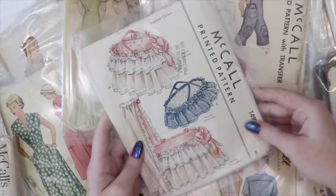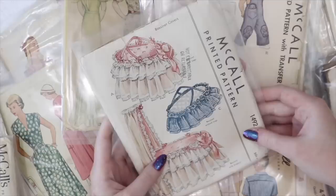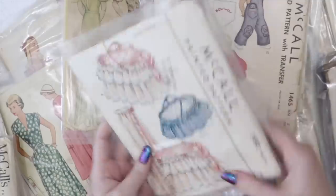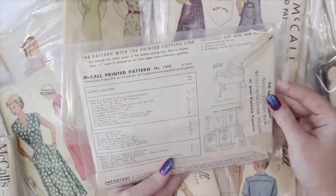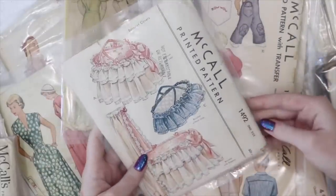Very, very cute though. Here we have a McCall's printed pattern for a bassinet without legs, a bassinet with legs, and a bassinet with drapery. I'm not sure if anyone is making things like these anymore, but I will do my best to sell it. It's probably from the 1940s, I would say.